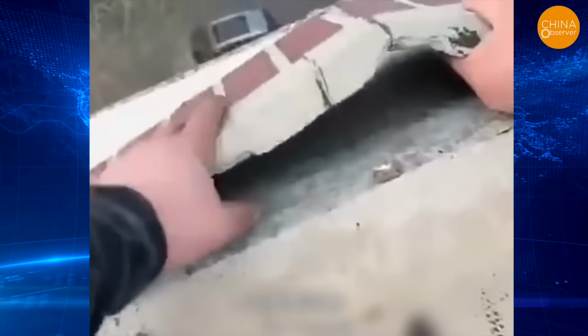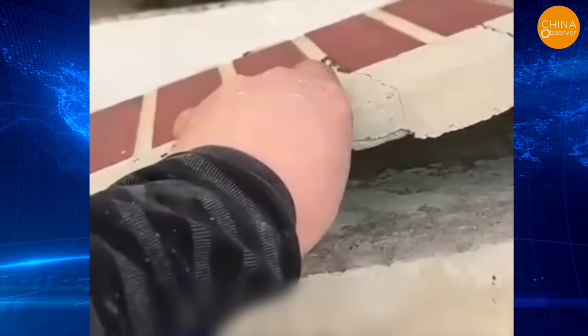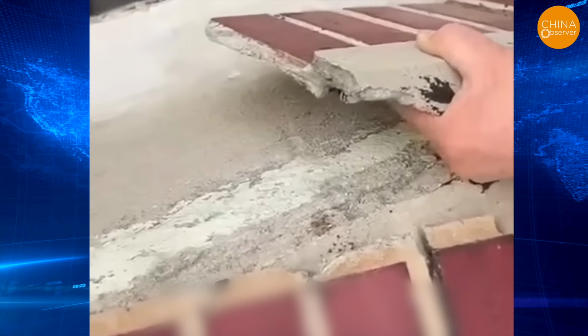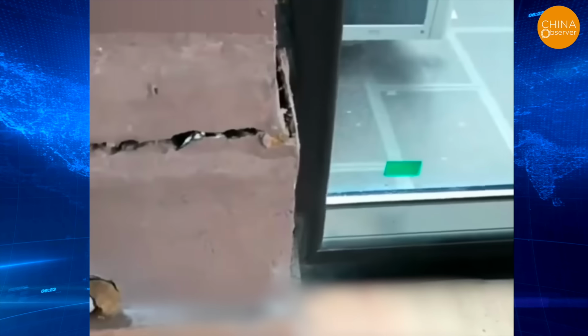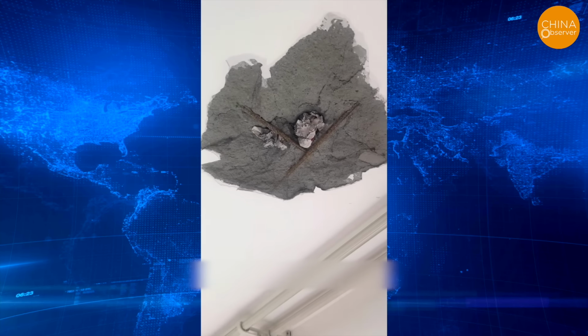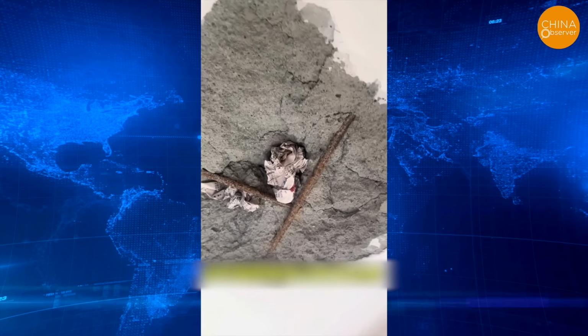A resident of a high-rise building noticed that the exterior walls were at risk of falling. They urgently contacted others to help in an attempt to prevent debris from falling and injuring someone. They decided to remove the loose sections themselves. However, during this process, a few pieces of the wall still fell off, nearly causing an accident. In Chengdu, Sichuan, a resident on the 28th floor filmed a video after a large section of their ceiling suddenly fell.